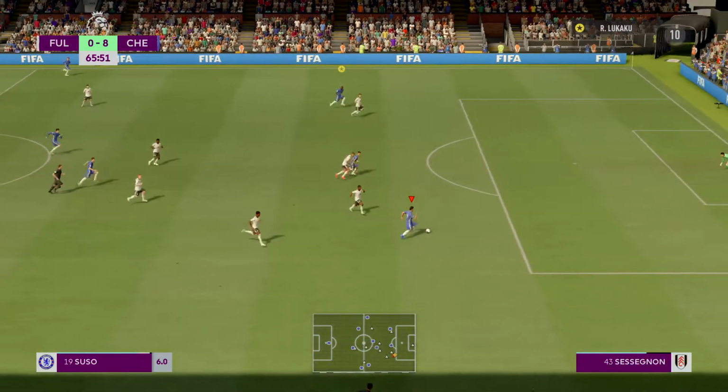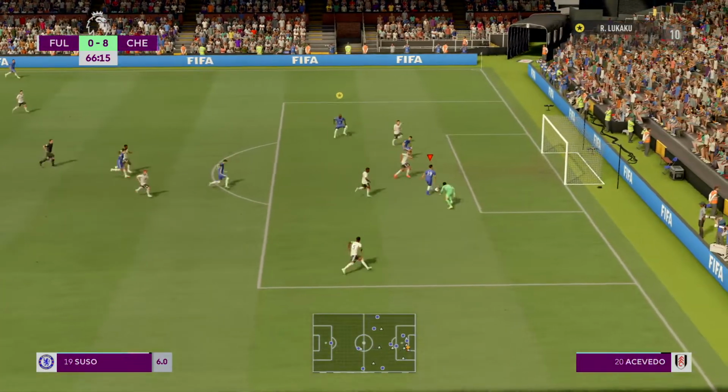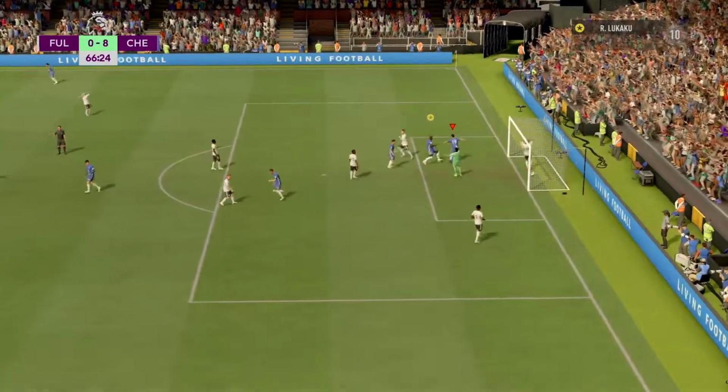Well, he has the measure of his opponent, and he's broken free. And he finds the net. He could hardly miss.